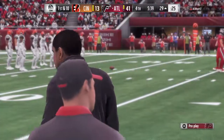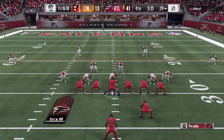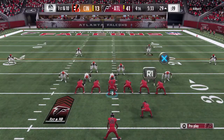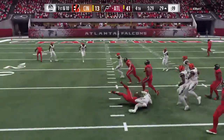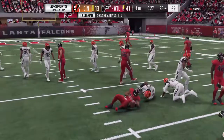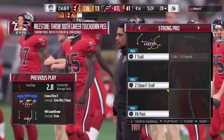So after that big gain, let's see what else the offense has up its sleeve. Coleman now. And that time he's smothered as he's wrestled down. Credit him with a 1-yard gain there to make it 2nd and 9.